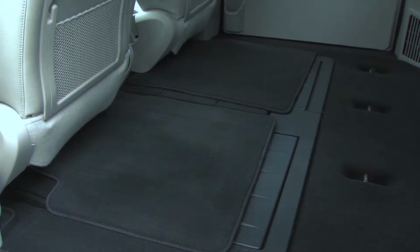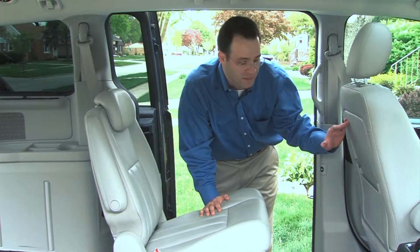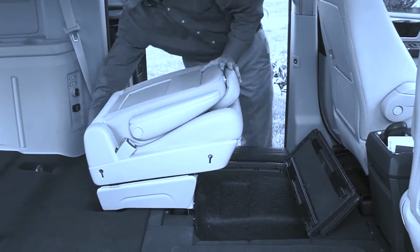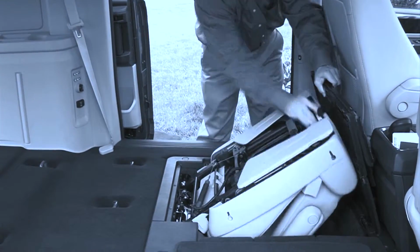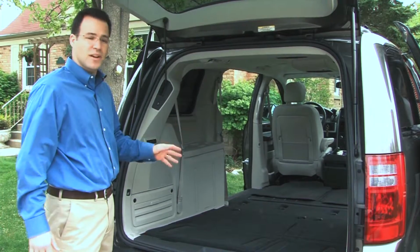It's certainly not as easy as a lot of 3-row crossovers. You have to move this front row seat all the way up. You have to lift up this floor panel here and then fold it in. Thankfully, the 3rd row is a lot easier to put back into place, even if you don't have the optional power.